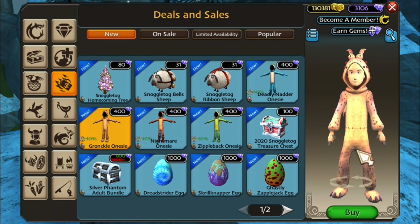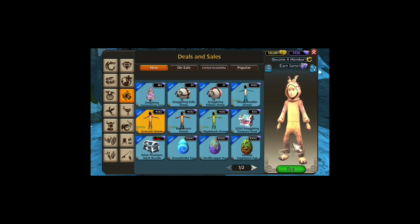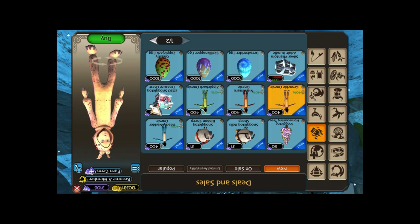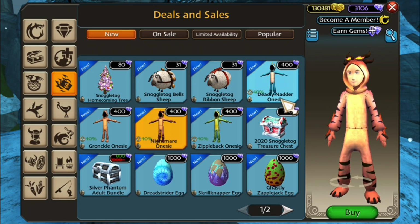So one thing I noticed about these onesies is that our heads look like they're floating. Wait, are they floating? I think so. And this is for all of them. It's a little bit creepy, but I guess it's fine.